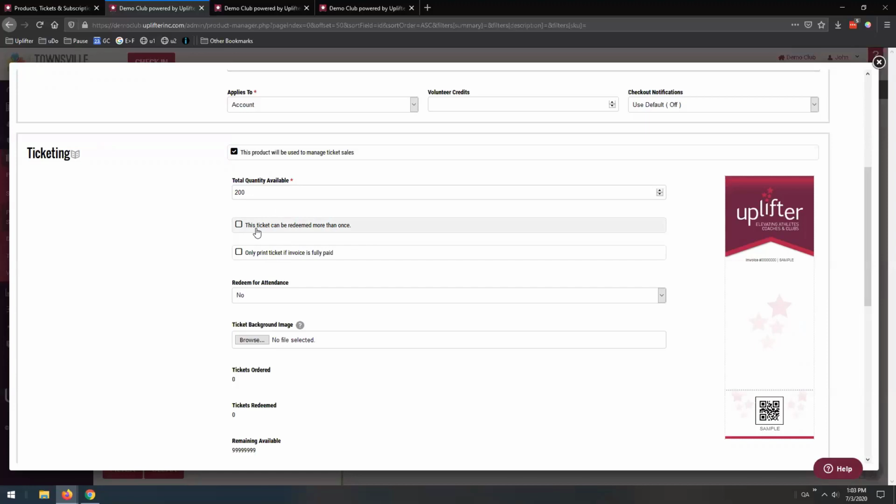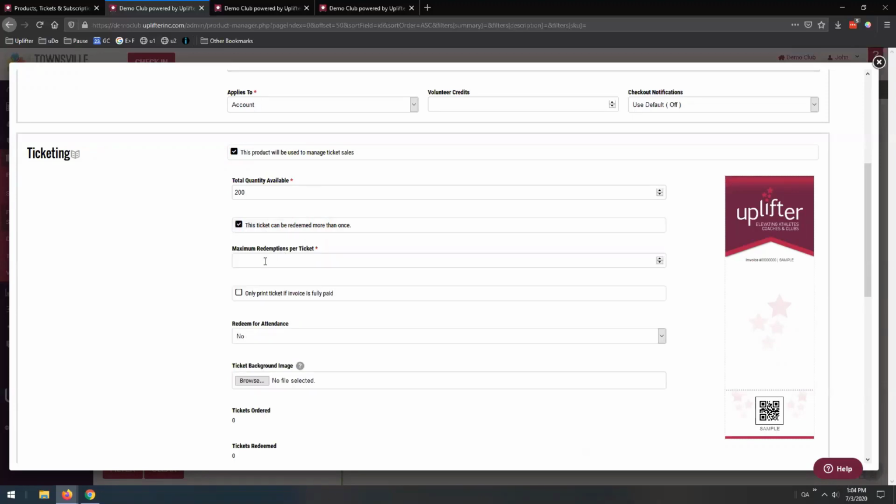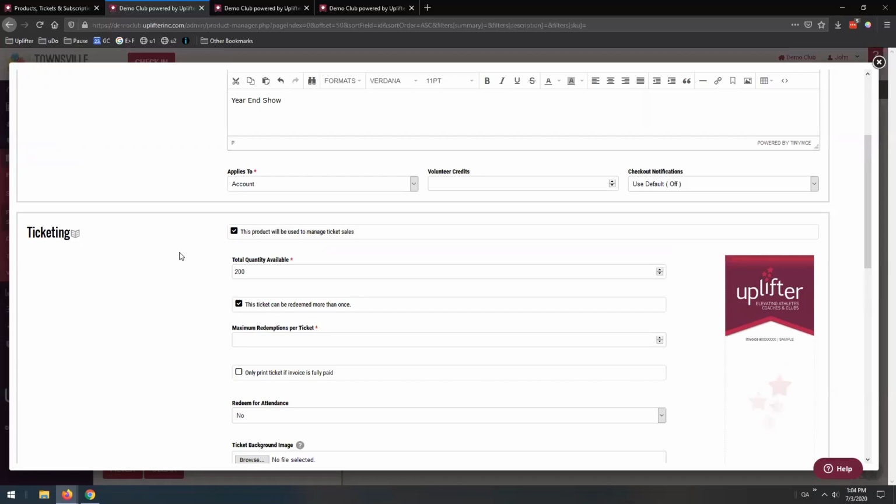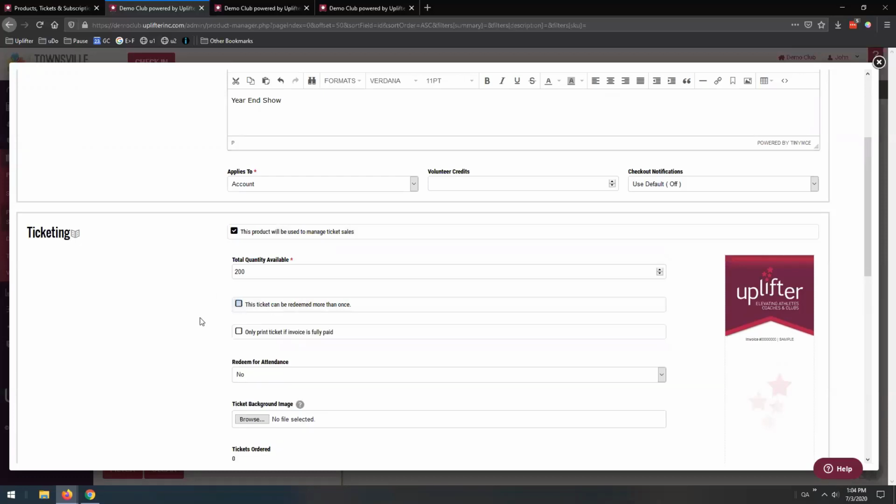So next we have this ticket can be redeemed more than once. Now this option allows you to set a ticket to be redeemable more than once, as that name suggests. And what that means is when someone scans this ticket or redeems it, which we'll be looking at in just a moment, they can do so again up to as many times as you mark here. So if I check this box off, I will be able to say how many times this can be redeemed. Now in this particular use case, we're doing a year-end show. We want one ticket per seat, and we don't want them to be able to scan it more than once. So we're going to uncheck that.